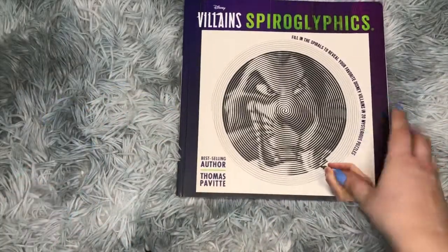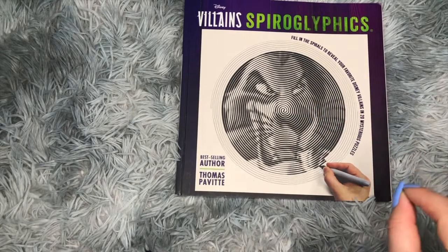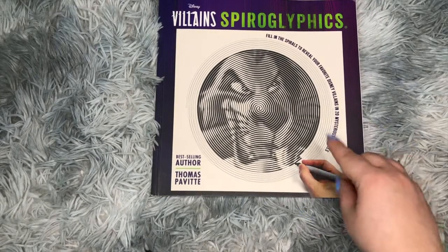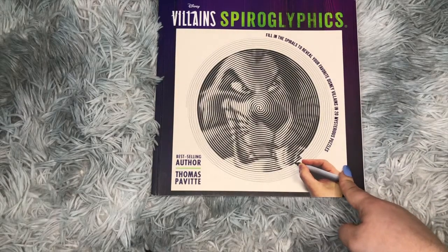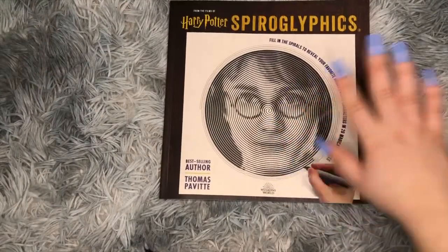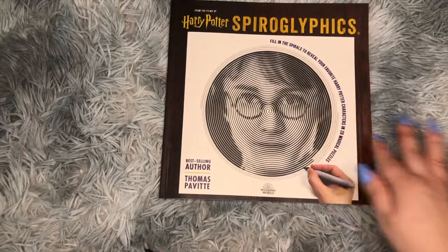It's so fun. And because I enjoyed this one so much, I went out of my way. When I say I went out of my way, I mean out of my way to get my hands on the new one, which is the Harry Potter one. I had to order it 5 times in order to finally get it. I don't know why Amazon just kept on messing up with it, and it was a whole ordeal, but I finally got it, and I'm so happy.